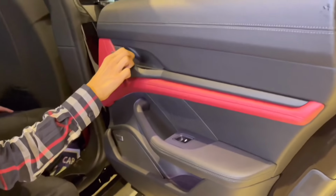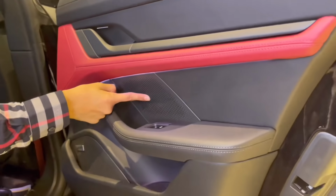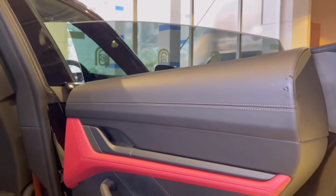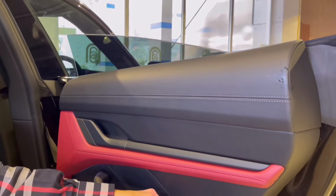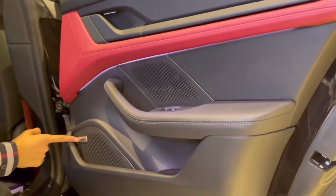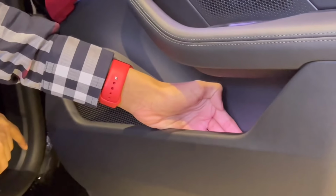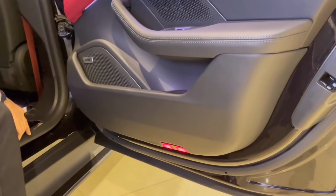So this is the door handle here. This is one speaker here. It's a Bose sound system. This is for the window opener. It has privacy glass at the rear, but it doesn't go all the way down. So let's get it back up. There. And then you can see the Bose stereo here and the speakers. And then you have a little bottle holder here. So that's it. Now going to go on the front seat.